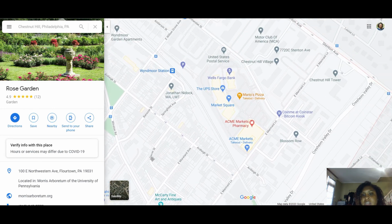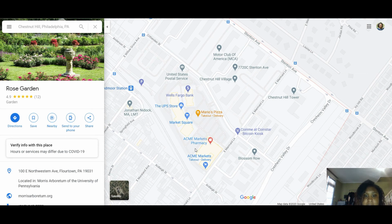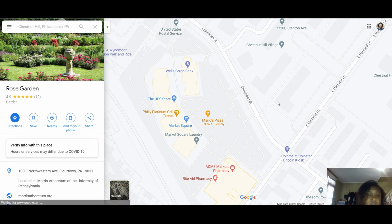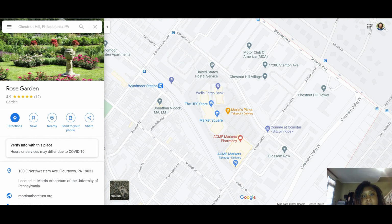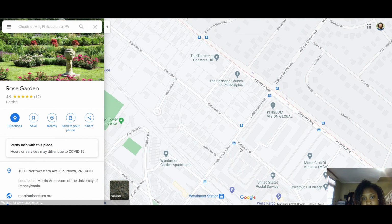But anyway, if you're going east of Germantown Avenue and you're right in Stanton, this is kind of the Gresham Valley and Clinton Street area. Mermaid Lane. You have the Acme here. You also have a shopping center right here. You have Wells Fargo, the UPS Store, and the post office. And just to say, both post offices are not the greatest. They're okay, but if you walk into the post office, expect to be waiting a while. But yes, there is a lot in Chestnut Hill.